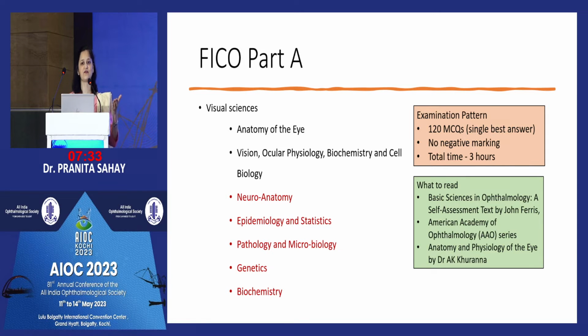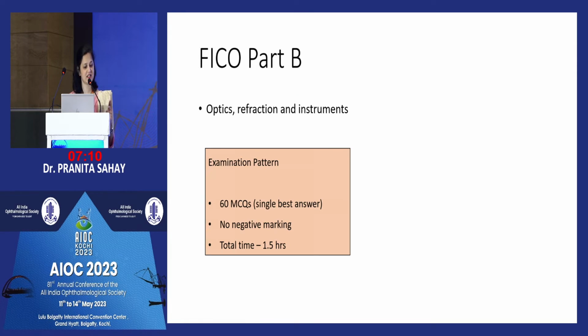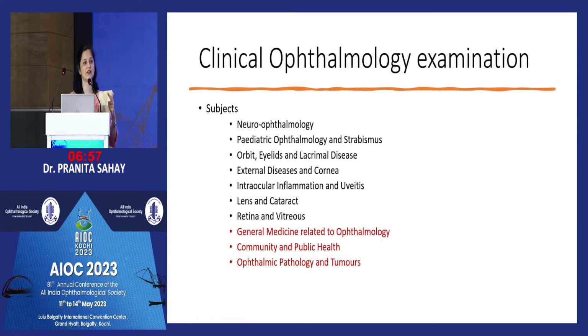What to read? For anatomy and physiology, you read Khurana and the American Academy of Ophthalmology. Another very important book is by John Ferris, on basic sciences in ophthalmology, a self-assessment guidebook, in a question-answer format with detailed explanation of every question. That book is really helpful when you're preparing for FICO Part A. Part B deals with optics and refraction. Again, an MCQ-based exam, no negative marking. Books by Elkington, Chua's optics book, Duke-Elder, and the book by Khurana are some of the important resources for this exam.